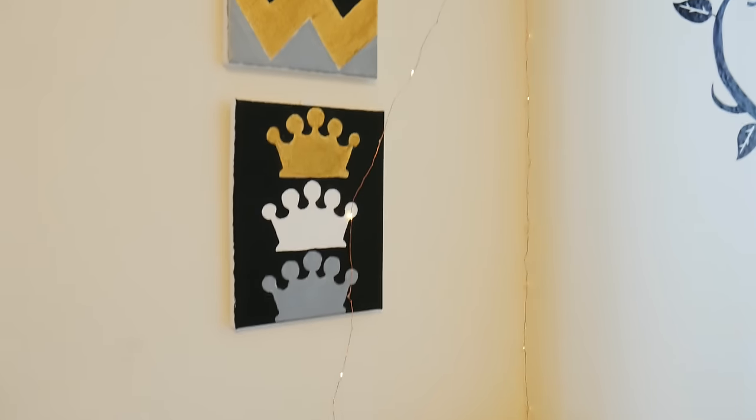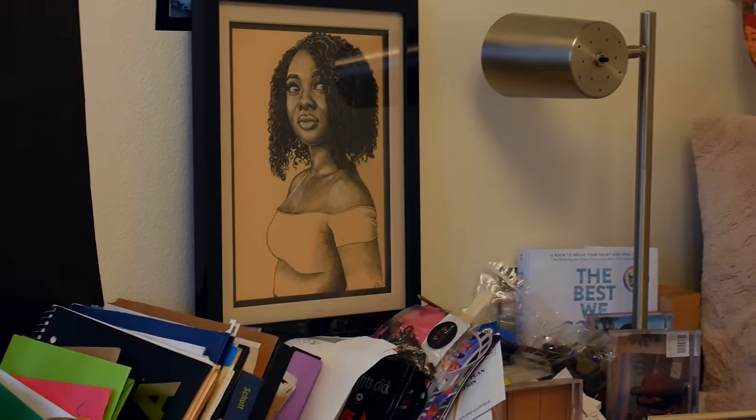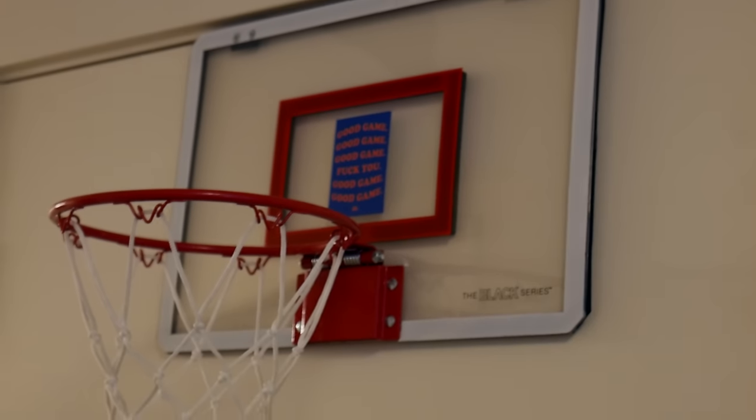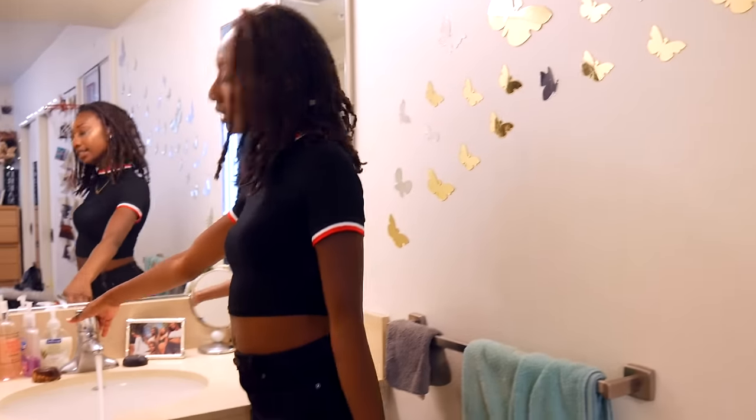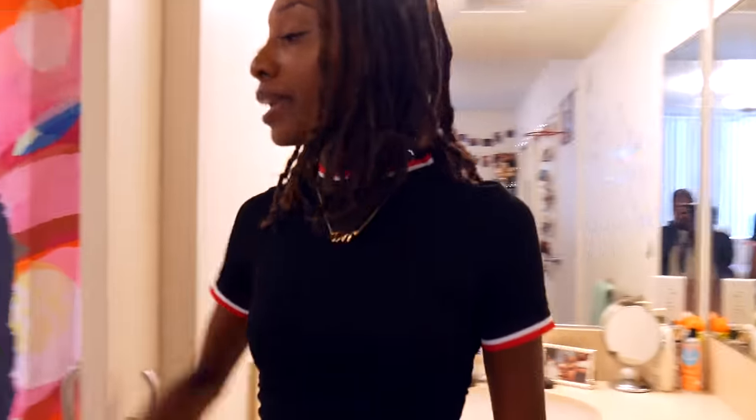Another great thing about these apartments is that we have plenty of storage space. I have my own closet and Amber also has her own closet, and there's plenty of space on the shelves to store like suitcases or boxes or whatever you need to store, and there's more than enough space for your clothes. Each room also has its own bathroom. So right here we have our sink, and then we have our mirror, and here is our actual bathroom where we have the toilet and shower.